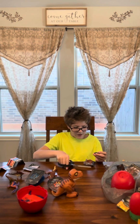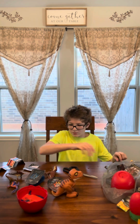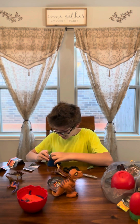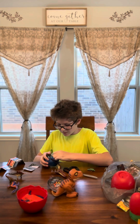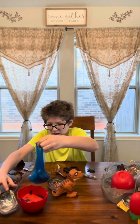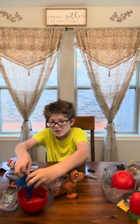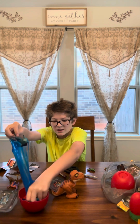I just gotta take this stuff out. Okay, so now I will be ready to take these and I cut it open. Cool. It's open. Okay, so all the slime is gonna be coming out. But the dinosaur, you can stay with me. Slime getting out.